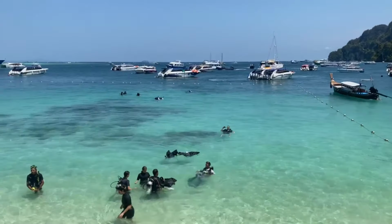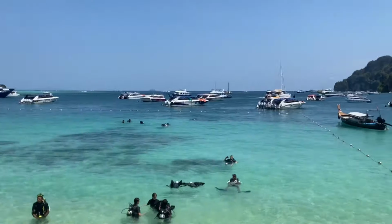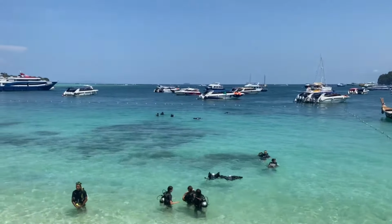Got some divers there learning. I mean, what beautiful water to learn in. It's literally crystal clear. So we're at Phi Phi Don now. We've had a bite to eat. The buffet lunch was actually quite tasty. And now we've just got a bit of free time to roam around.